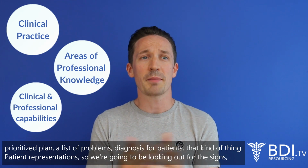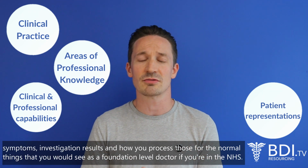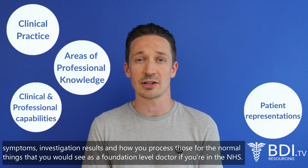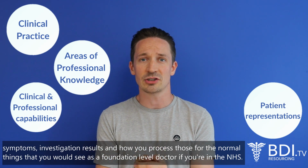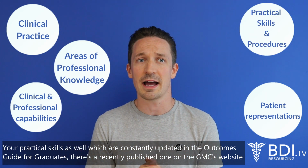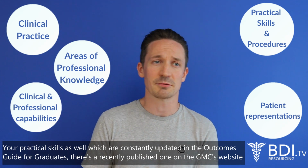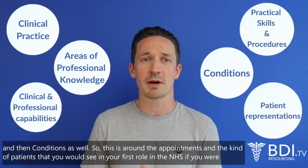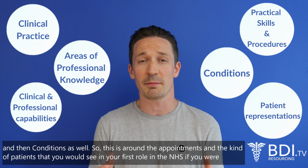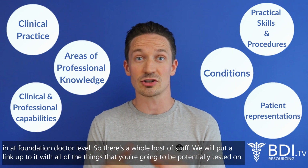Patient presentations, so we're going to be looking out for the signs, symptoms, investigation results, and how you process those for the normal things that you would see as a foundation level doctor if you're in the NHS. Your practical skills as well, which are constantly updated in the outcomes guide for graduates. There's a recently published one on the GMC's website. And then conditions as well. So this is around the appointments and the kind of patients that you would see in your first role in the NHS if you're coming in at foundation doctor level.